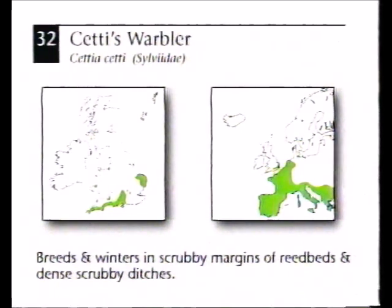Cetti's warblers are usually associated with marshy habitats, but spend much of their time in the nearby dense bushes.